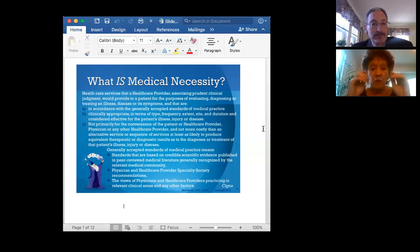So, healthcare service that a healthcare provider exercising prudent clinical judgment would provide to a patient for the purposes of evaluating, diagnosing, or treating an illness, disease, or its symptoms, and that are in accordance with the generally accepted standards of medical practice, clinically appropriate in terms of type, frequency, extent, site, and duration, and considered effective for the patient's illness, injury, or disease. I hope you're all with me so far.